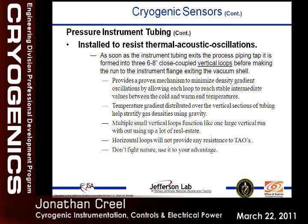And what happens is these temperatures will kind of stratify out on these vertical runs of this tubing. And by using these coils that we do, it basically allows you to get in the vertical run height that you want, but in a small area. So you don't have to do them this way, but this is one of the ways we do that.